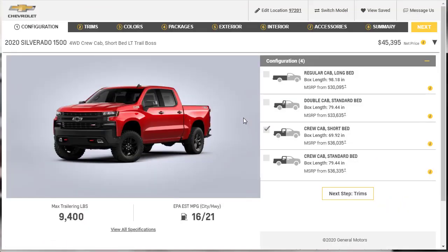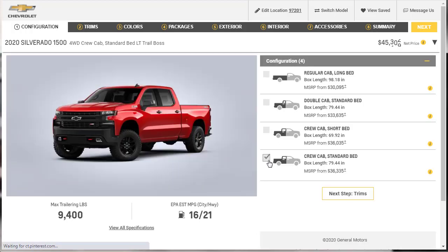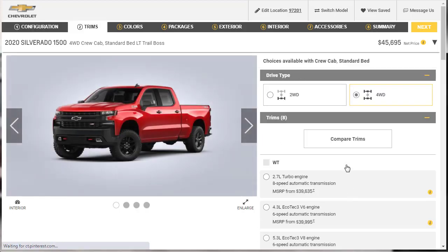Okay, speaking of specs, I think we've gone through everything. We've learned all the features and the configurations, the colors, the gallery, the engine choices, everything we've learned about this 2020 Silverado 1500. Now all we need to do is build and price it. So we're going to do the crew cab with the standard bed. I'd love to do the long bed, but you can't do the LTZ in a long bed. So crew cab standard bed.